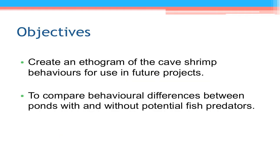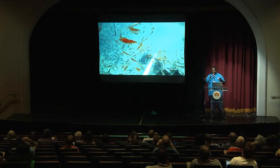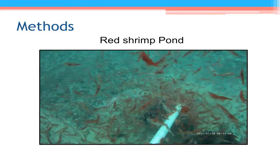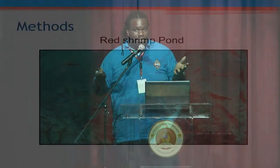The objective of my study was to create an ethogram of the cave shrimp behaviors, essentially to use in future projects, and also to compare behavioral differences between the ponds with and without potential fish predators. For my experiment, I chose two sites. The first site was Red Shrimp Pond. This is a BRUV video from that pond, and as you can see, there's a whole heap of these shrimp, just enjoying their time because there are no predators in these ponds. Just like Sweeting's pond with the seahorses, this is the same case for Red Shrimp Pond.